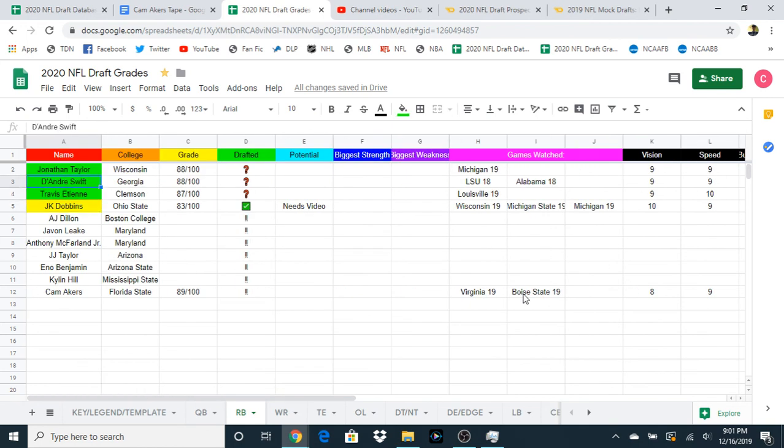If your team misses out on Swift, Cam Akers is definitely a guy that you're going to want to look for in the second half of the draft. I would personally see him going in the second round. If he goes in the third, cool. He's going to be a pretty good value there. I would not wait until day three to take him. I really like him as a day two back, personally, in terms of value.